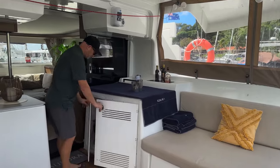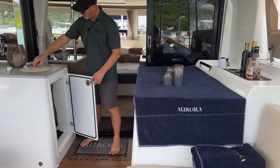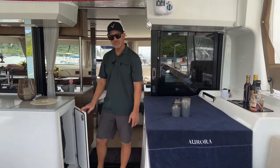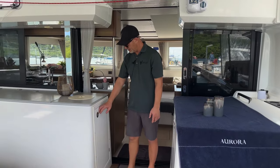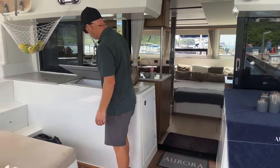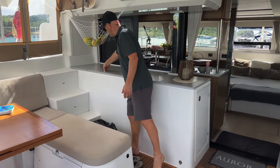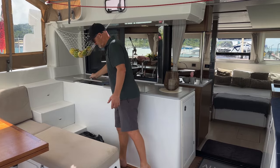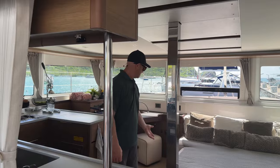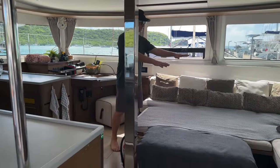Lots of storage on Aurora. So in here, we have a dedicated garbage can. Just lift the lid and throw trash in there. Makes it very easy, because trash on a boat is always an issue. So that is very, very innovative by Lagoon. More storage under here, propane bottles. More propane tanks here. You can see everything is on gas struts. It makes it so much easier. We have a table here that makes into a day bed. This will raise up so you can have another seating area with table inside.